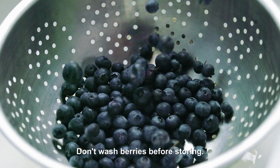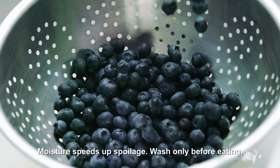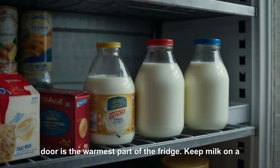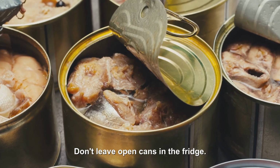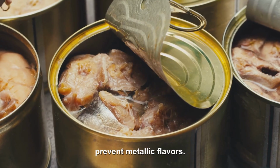3. Don't wash berries before storing. Moisture speeds up spoilage. Wash only before eating. 4. Don't store milk in the fridge door. The door is the warmest part of the fridge. Keep milk on a middle shelf instead. 5. Don't leave open cans in the fridge. Transfer food from open cans to airtight containers to prevent metallic flavors.